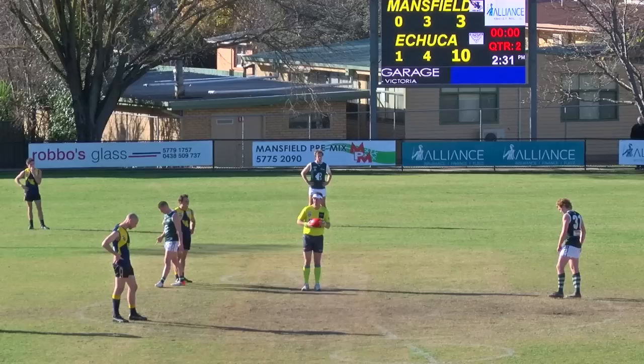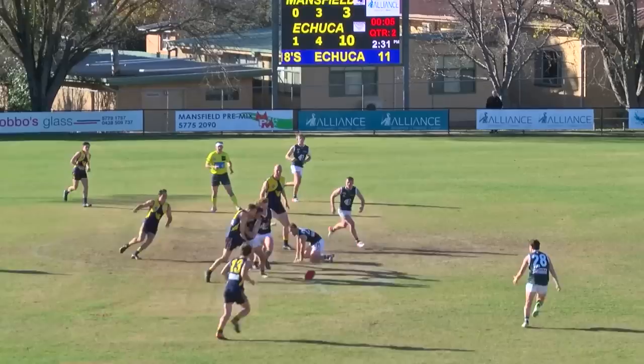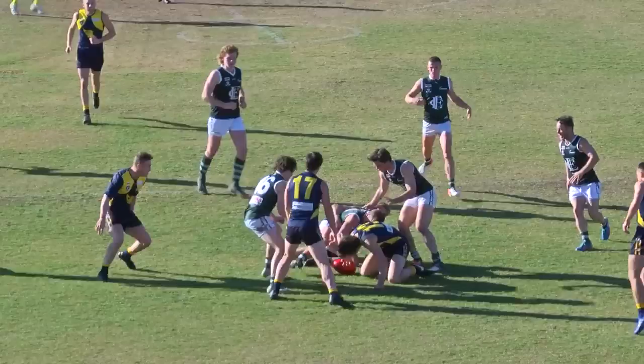Umpire holds the ball aloft. There goes the siren to kick us off. Second quarter. Brown in the ruck against Wardle. Goes looking for Sheen, who's dragged off it without it. They get the ball slightly towards the centre wing, Echuca.